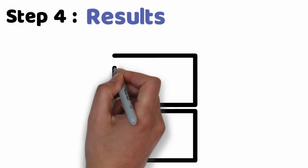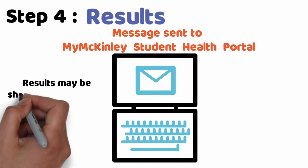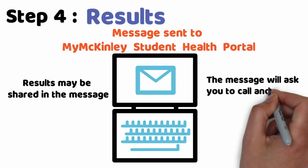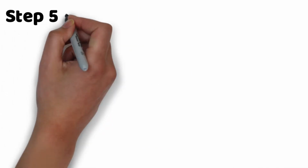Step 4. Results. Within a few days, a provider will send a secure, confidential message to your My McKinley Student Health Portal. Results may be shared in the message, or the message will ask you to call to speak with a healthcare provider to get results.